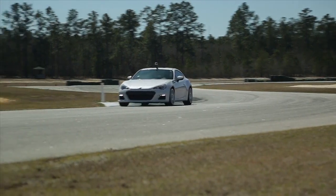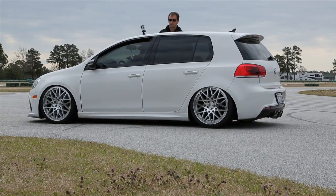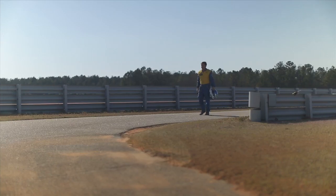Air suspension isn't new, but the idea that it can perform at a racetrack is. Can air handle as well as premium coilovers? We'll let the data speak for itself.